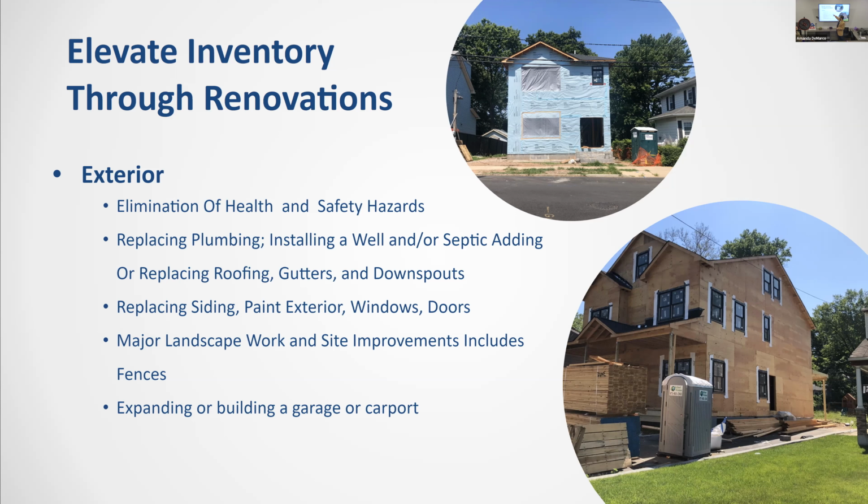Again, doing a new well, septic, roof, gutters, downspouts, replacing the siding, painting, if it's, you know, a shingled exterior or aluminum. I still see aluminum siding on houses. What we call site improvements, fences, and expanding or building a garage. You know, adding value right to your house. Again, if it's permitted through the town, adding a second garage is huge to bringing up the value.